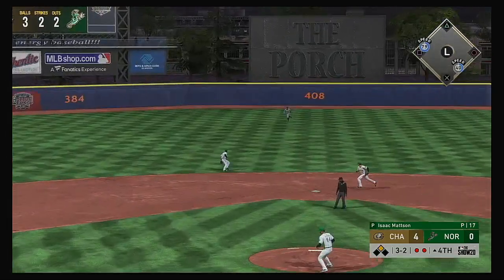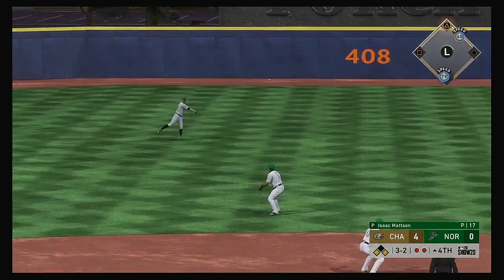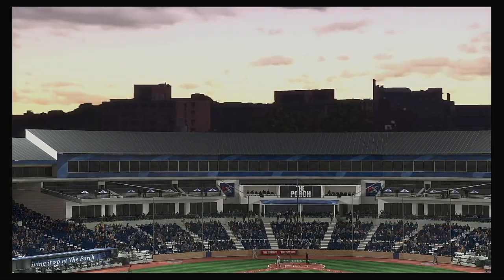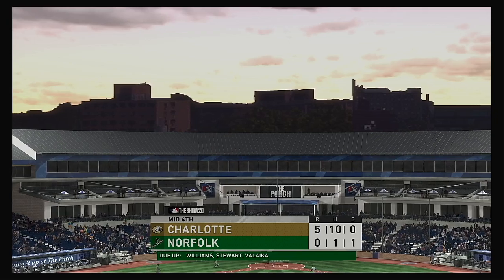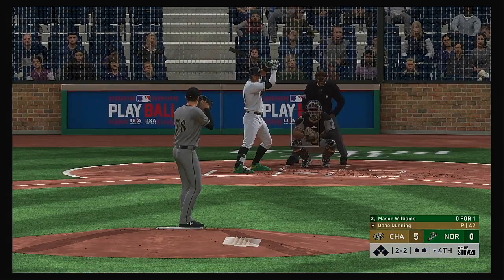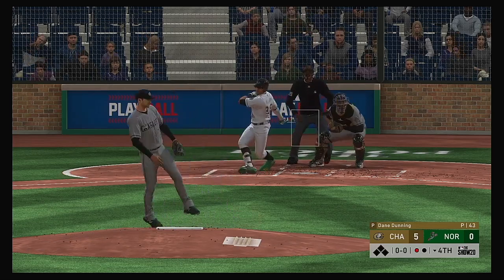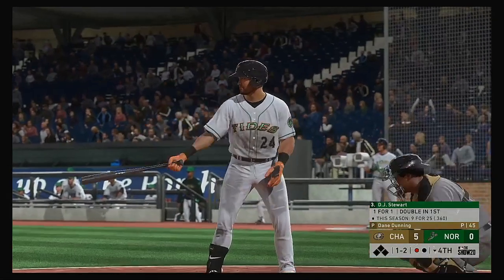A bouncer up the middle. The throw, and he's tagged out at second. But one run does come in to score on the play before the inning comes to an end. Plate now, Mason Williams. And a changeup swung on and missed for the first out.